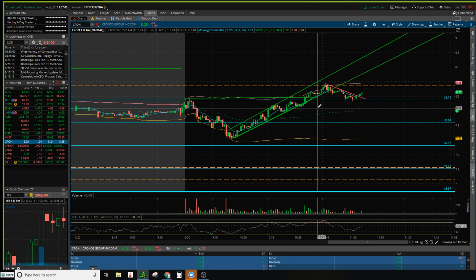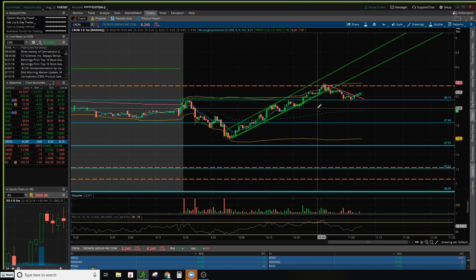Also, the algos predict these kinds of things. The machines, the computers that we trade against, understand this stuff as well, and will instantly push people in the red. So all stuff to think about.